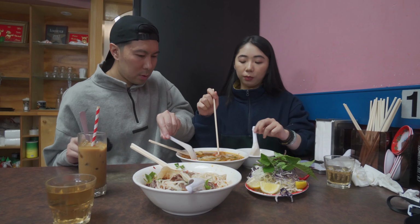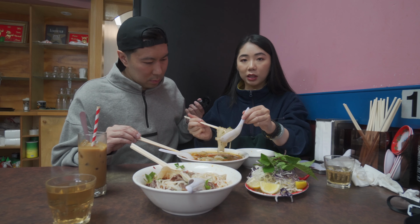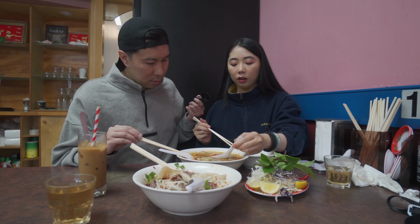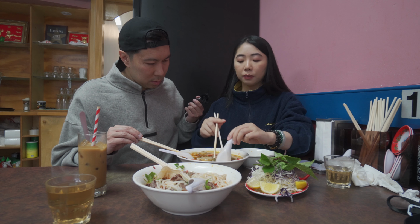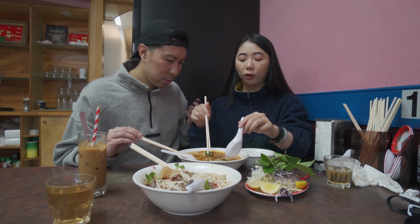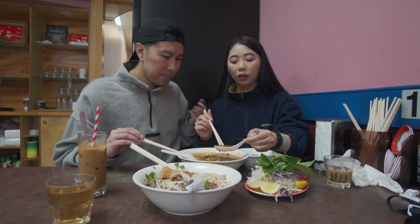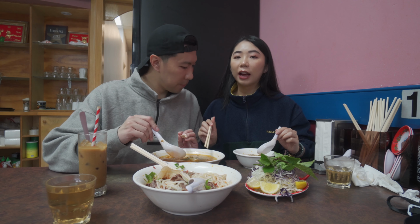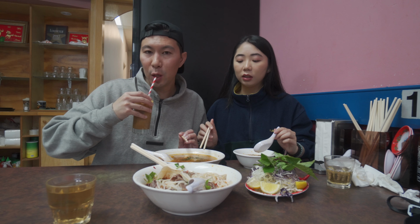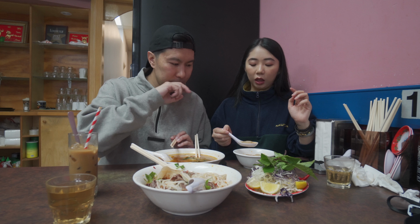Oh, by the way, guys, because the Bánh is made out of tapioca starch, the broth is slightly thicker in texture. So you get a really thick consistency. It reminds me of hot and sour soup or fish maw soup at a Chinese restaurant. It has a thicker broth. Fun fact about Bánh in Vietnam is it's commonly eaten for breakfast, and you actually don't use chopsticks. You eat Bánh with a spoon.